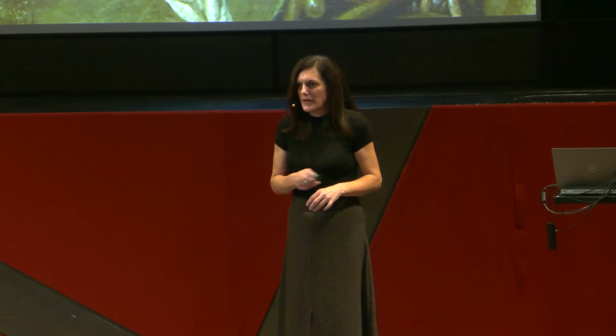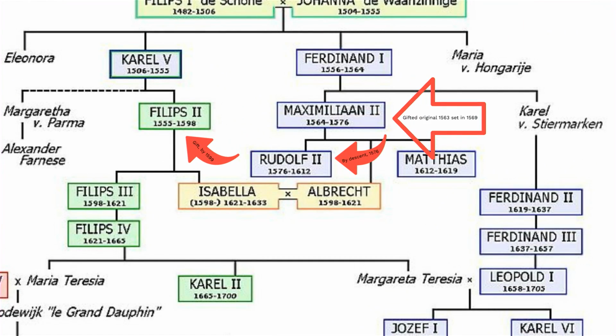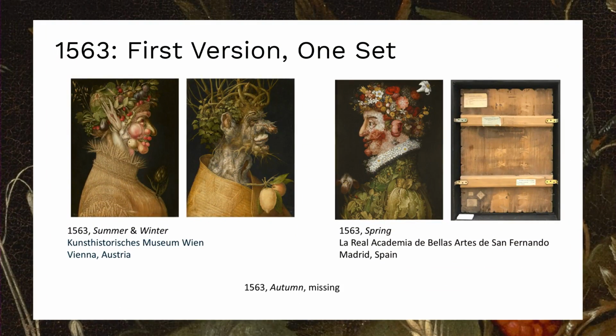But out of Philip, we have this set, and you can see here how they've gone through the family, how they stay within the Habsburgs, and we don't know where they went in between the last time they were seen in Philip II's royal house up until where they end up in Austria and Spain. But we know that they're out here today, so they are visible and on view.